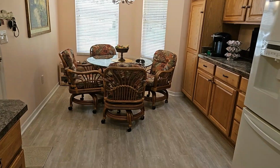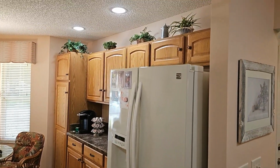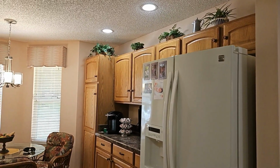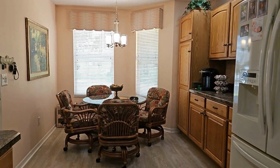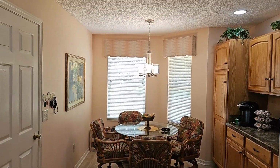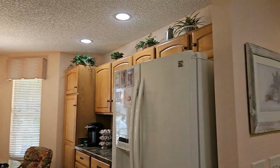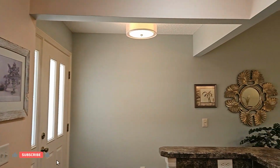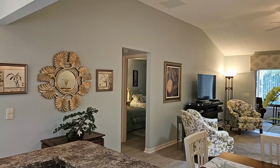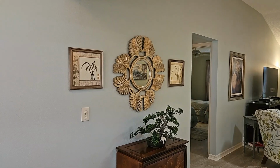Here's the dining area, the refrigerator. As mentioned before, this is a Wisteria model. This is one of the more popular models in the Villages. It's a 3-bedroom and 2-bath. It has the split bedroom design where you have living quarters on one side of the house and the master bedroom on the other side. So next I will walk into the bedroom areas.